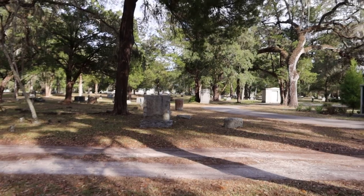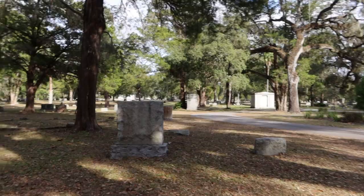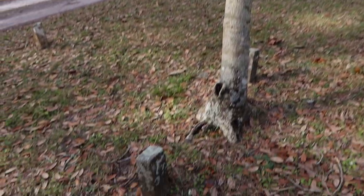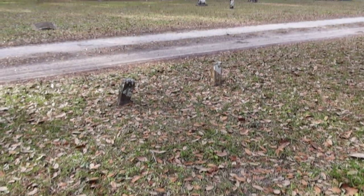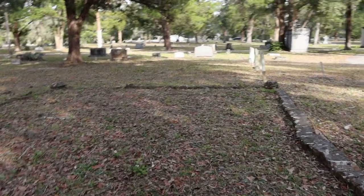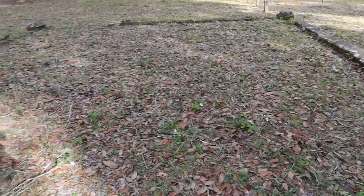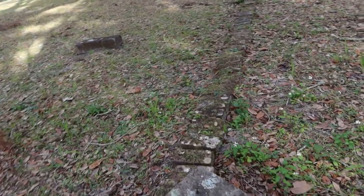Ow! All right, guys, so I'm gonna just show you around this area. Look at these tiny markers here, guys. This is interesting. There are bricks all around here, but I don't actually see any graves. It's really weird. What do you guys suppose this is? Like a mass grave? You think it's a mass grave?